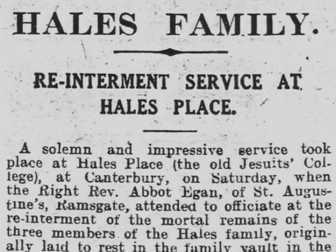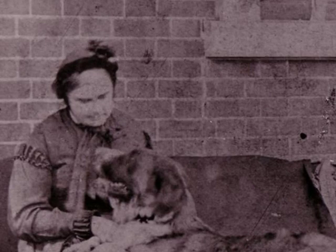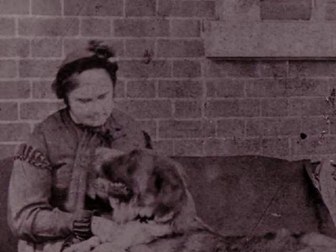When the mansion was demolished in 1928, the remains of Miss Hales and others were reinterred in the small cemetery chapel which now stands in Tenterden Drive. With the death of Miss Hales, a new chapter was beginning to unfold.